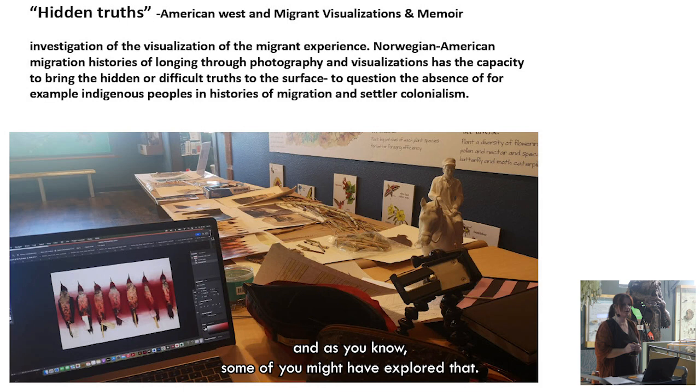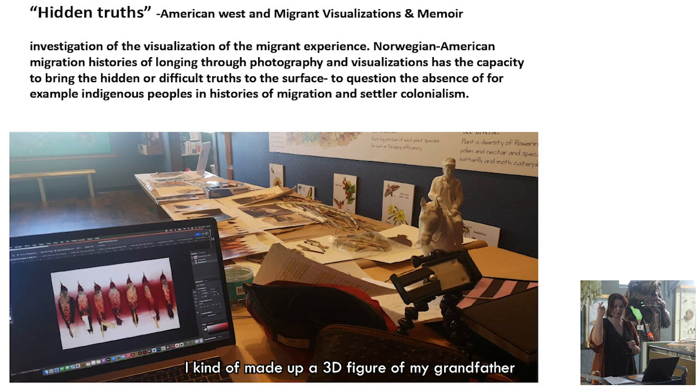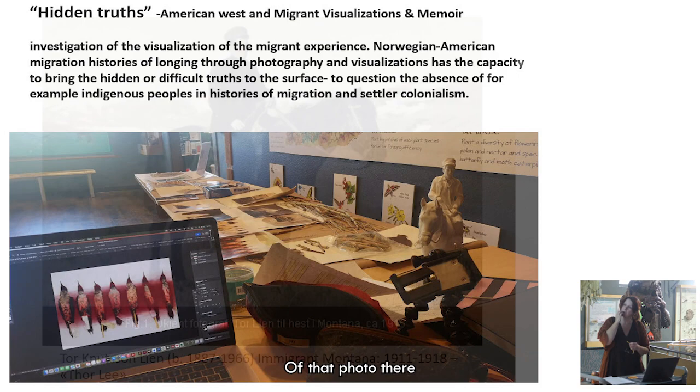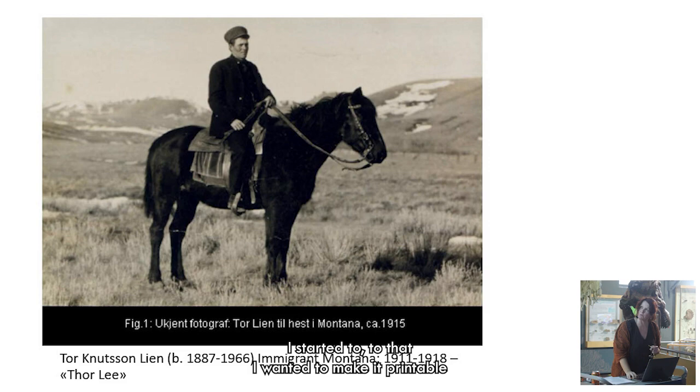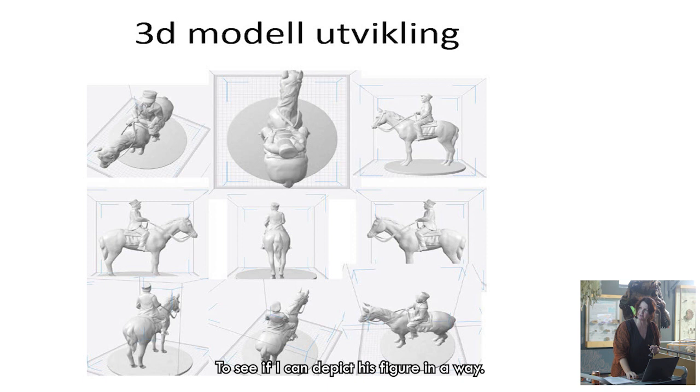And as some of you might have explored, I made a 3D figure of my grandfather out of some of these photos. We don't know who the photographer is or anything, but I started, wanted to make a readable figure to see if I can depict his figure in a way, also to explore more.